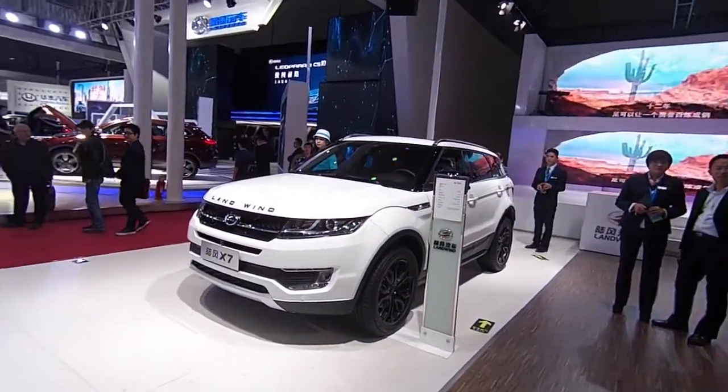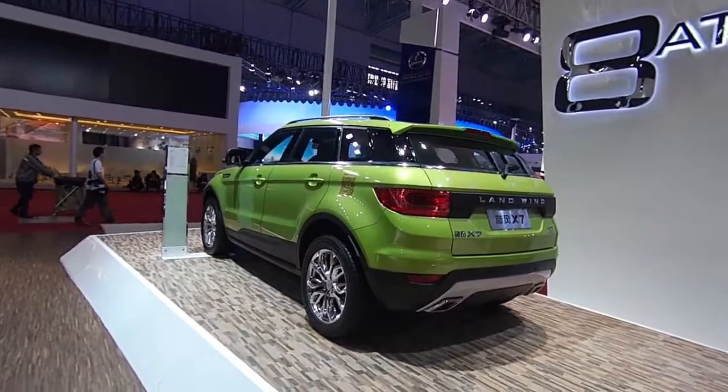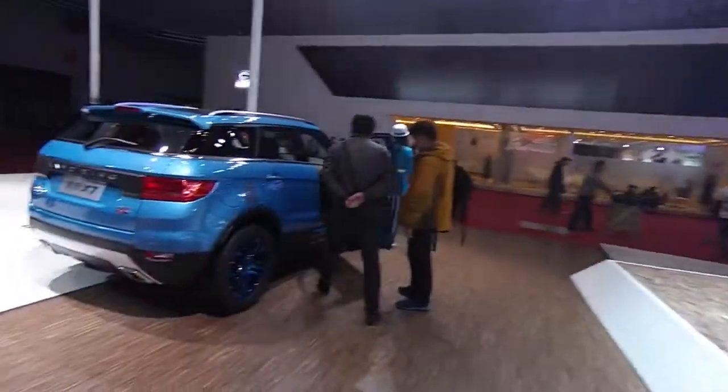Yes, that's right, it's the Range Rover Evoque clone. We've got a lovely lime green one over here and one over here finished in sky blue. I have to say, it is absolutely shameless. There are clones that are kind of on the edge and have elements from different cars, but this one is just an absolute dead ringer for the Evoque.